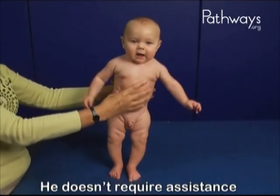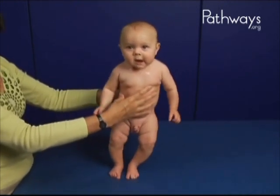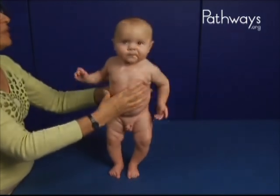He doesn't require assistance to support his weight, but rather to maintain his balance. Marty can maintain his head in midline for an extended period of time or move it freely.